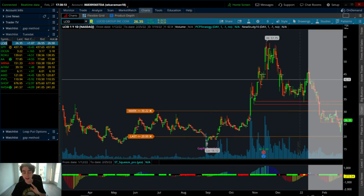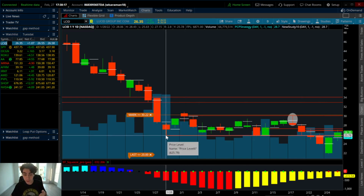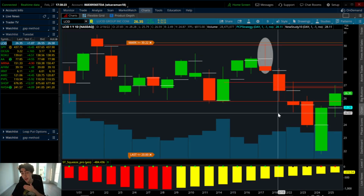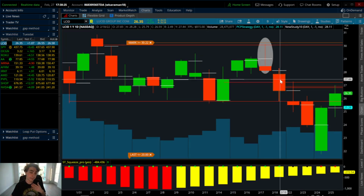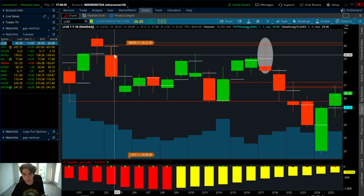In terms of Lucid, I currently have no interest in buying. If it can continue to hold up above 25.78, it's going to continue to run. I'm more interested in just waiting for an opportunity to buy some put options on this one. My levels of interest in terms of puts are going to be around 29.50 to 29.80. Right around that zone is going to be my level of interest in terms of put options.